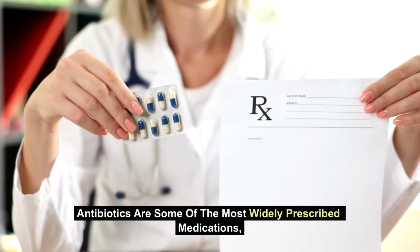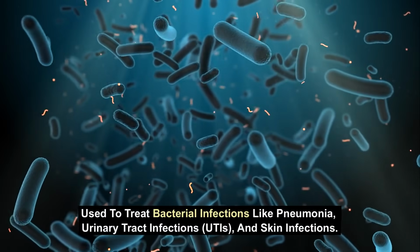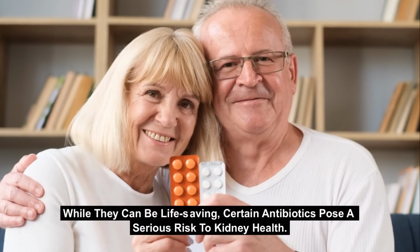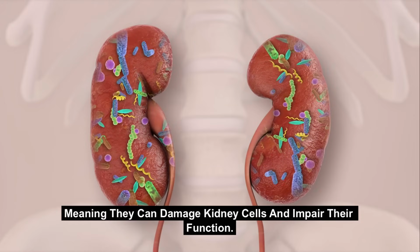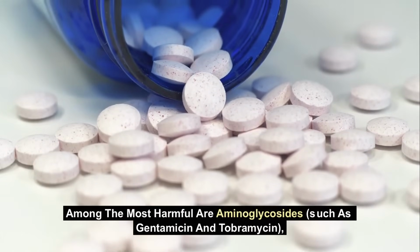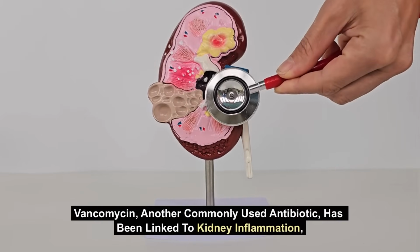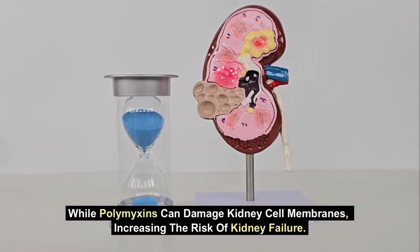Antibiotics. Antibiotics are some of the most widely prescribed medications, used to treat bacterial infections like pneumonia, urinary tract infections, UTIs, and skin infections. While they can be life-saving, certain antibiotics pose a serious risk to kidney health. The reason is that some of these drugs are nephrotoxic, meaning they can damage kidney cells and impair their function. Among the most harmful are aminoglycosides, such as gentamicin and tobramycin, which can build up in kidney tissues and cause cell death. Vancomycin, another commonly used antibiotic, has been linked to kidney inflammation, while polymyxins can damage kidney cell membranes, increasing the risk of kidney failure.